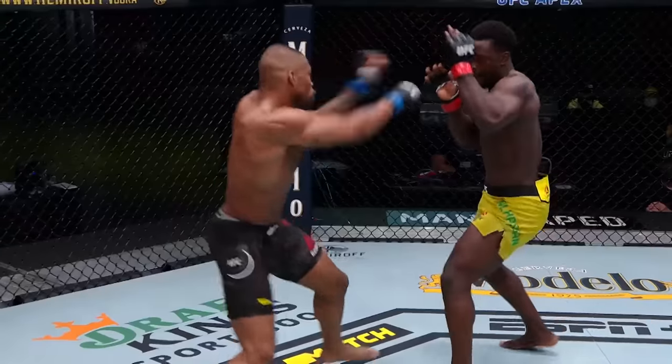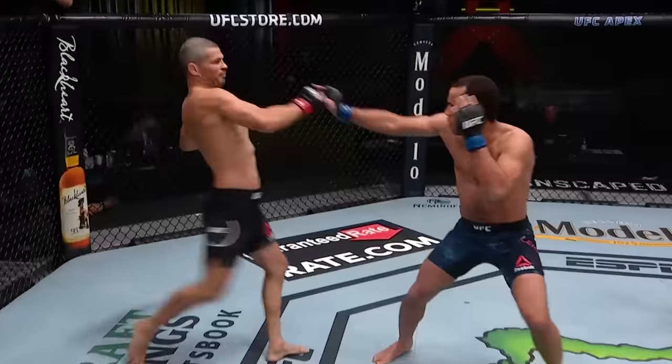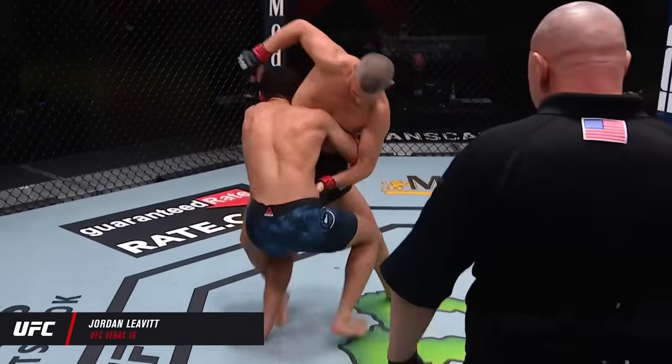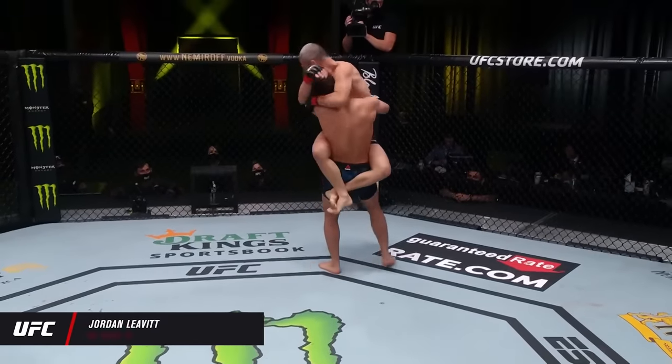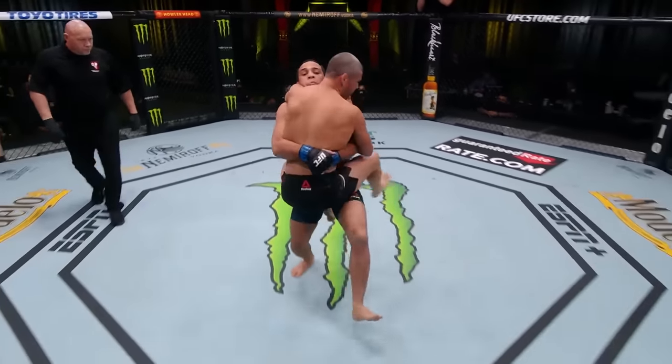Once again! Are you kidding me? Look at that, he is stiff as a board. The orthodox fighter in black. Single leg versus single leg. And he goes to a double. You got it. You're gonna walk him over to his corner.